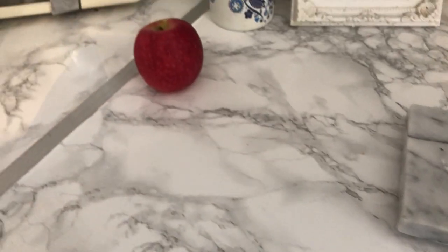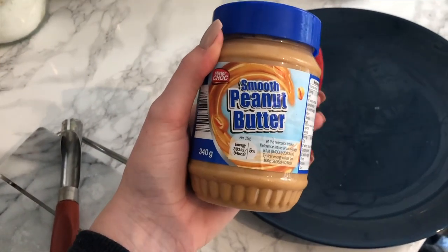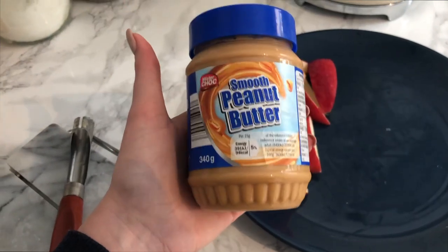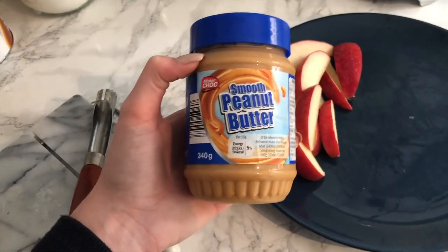And I'm also going to make myself my apple and peanut butter too. So I just cut up all my apple, and this is the peanut butter I'm going to be using. It's obviously not the best peanut butter in the world. Almond butter is probably better for you. This is just Reese's peanut butter, I guess, but this is what I use.